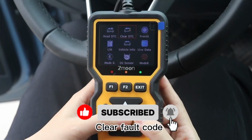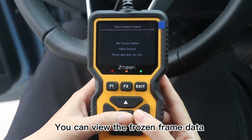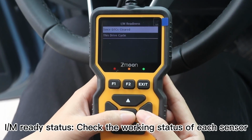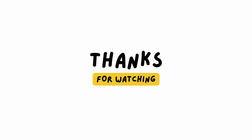With the right diagnostic reader, you'll enjoy better maintenance, quicker troubleshooting, and the satisfaction of keeping your car in top condition. Power up your drive, simplify your routine, and enjoy the confidence of working smarter every day.